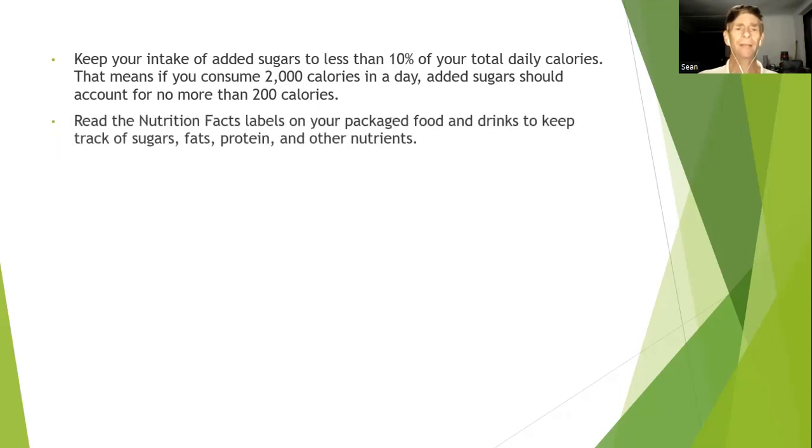So read the nutrition facts labels on your packaged food and drinks to keep track of sugars, fats, protein, and other nutrients. And I do understand it's a schlep and it can be inconvenient at times, but this is why it's always a good idea to do your homework, find a brand that you're happy with, study the contents of it, of the ingredients, and stick with it. If you don't like what is in there, find a different brand. So when you first start to go through these things, check the labels, check the amounts, and find a brand or product that you are comfortable with, that fills in the bits and pieces that we need.